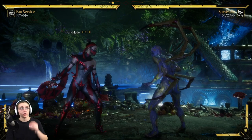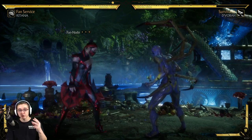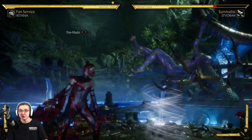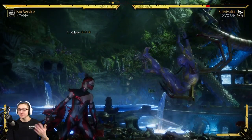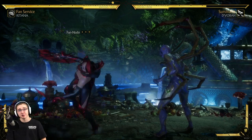Alrighty, folks, so here we are, right in round 2. We're going to go right for that final round criteria. 3 Fan NATOs, they have to connect, can't be blocked, can't miss. Down back Y, down back triangle. There's 1. Here's 2. And last but not least, here is 3. Simple enough, folks. There's our criteria. Let's move in for that final strike.